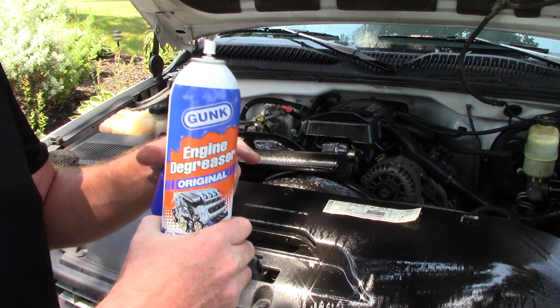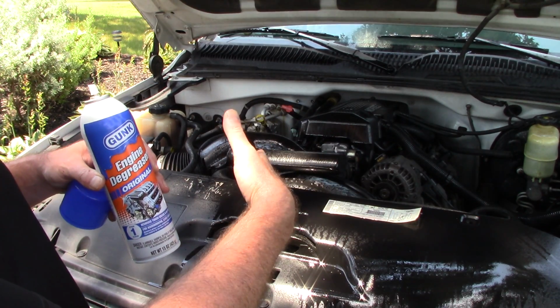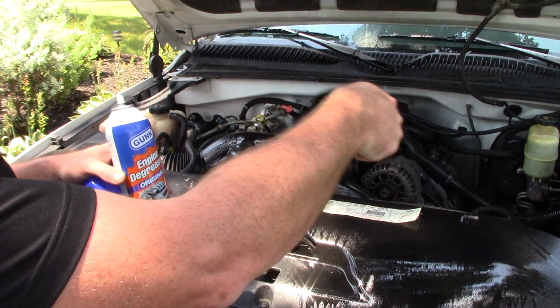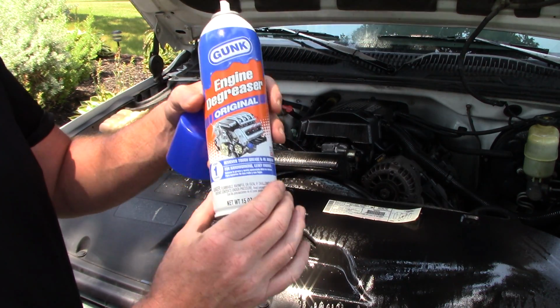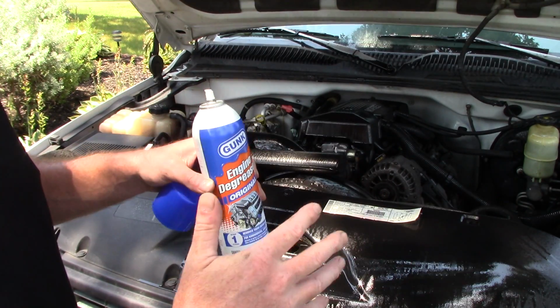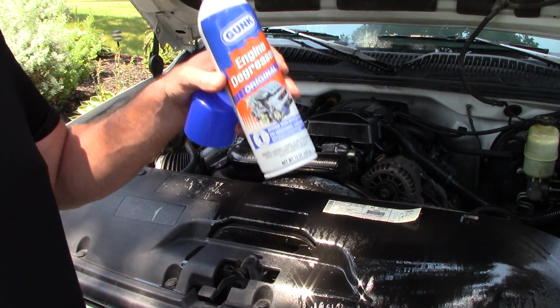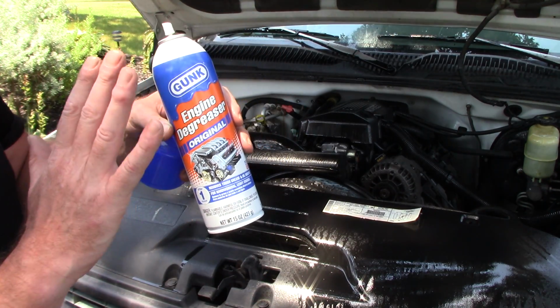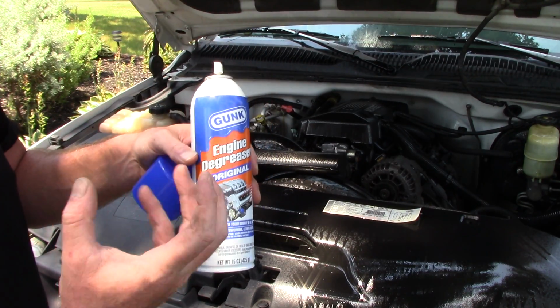This stuff does not like to rinse freely. When you want to go in there and start rinsing off the engine after you've sprayed it all over the place, you want to use a free-flowing hose, maybe a power washer, whatever you choose. This stuff doesn't want to leave the surface all that well. You're going to have to flush and flush and flush. Plus, it smells. Again, folks, this is a powerful petroleum solvent. You're going to smell it throughout the process.